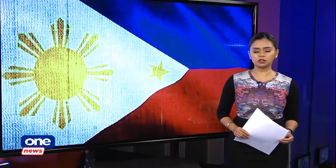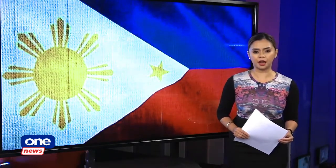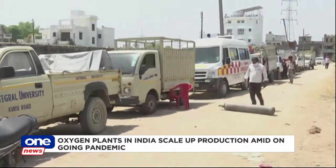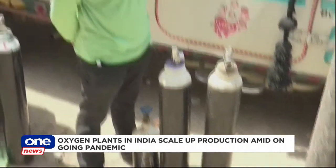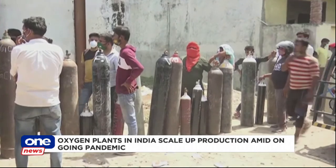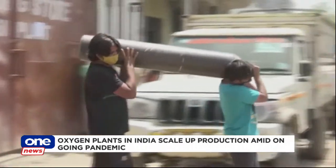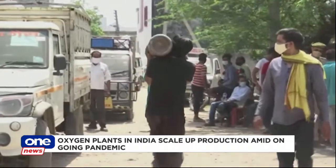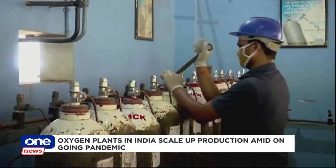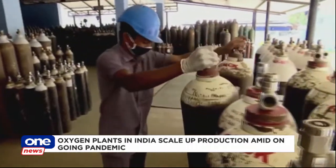And on that note, oxygen plants in India have scaled up their production as demand continues to remain high. A large queue was seen at an oxygen plant in Lucknow City, with people visiting the plant in the hopes of getting some gas for patients. Oxygen production and filling facilities down south in Kerala state are now only focused on filling up cylinders for medical oxygen. Indian Prime Minister Narendra Modi has stressed the immediate need to augment the supply of medical grade oxygen and other equipment required for patient care.